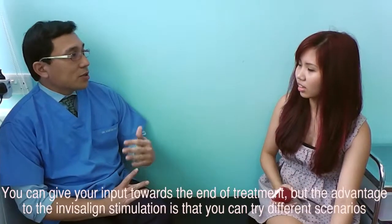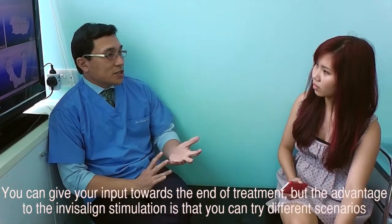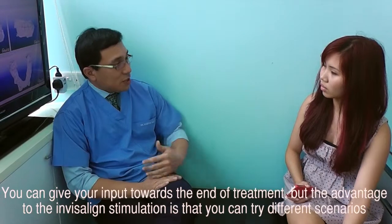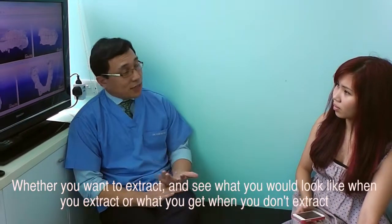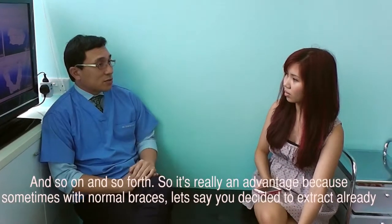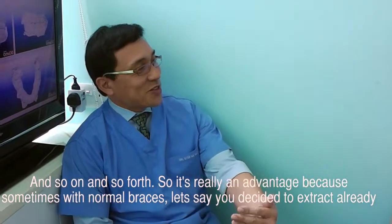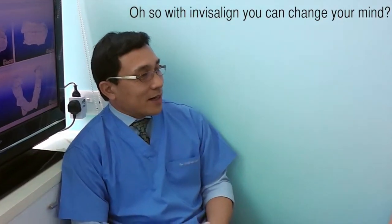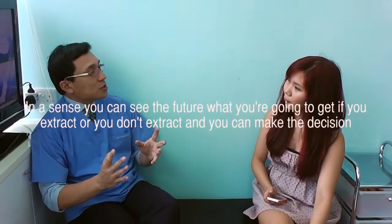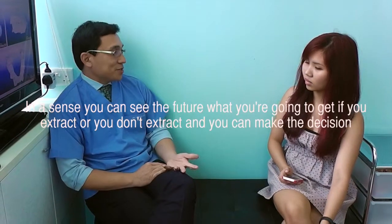It will just be straight teeth. I mean, you can give your input towards the end of treatment, but the advantage with the Invisalign simulation is that you can try different scenarios, whether you want to extract and see what you look like if you extract, or what you get if you don't extract, and so on. It is really an advantage because with normal braces, let's say you decided to extract already, you can't change your mind halfway. For Invisalign, you can change your mind. You can see the future, you can see what you're going to get if you extract or you don't extract, and then you can make a decision.